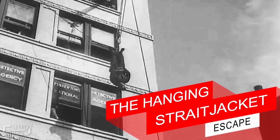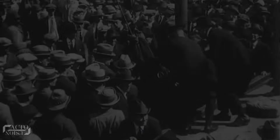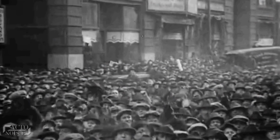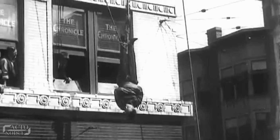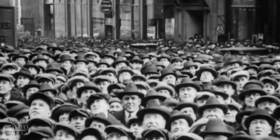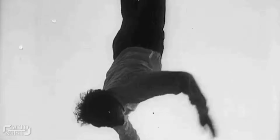At number 7, the Hanging Straitjacket Escape. The great Houdini usually performed this trick on the streets in presence of a large crowd. It was one of Houdini's most popular publicity stunts, where he would strap himself into a regulation straitjacket and be suspended by his ankles. A huge crane would then lift him up from a tall building so that the audience could see what he did, thus convincing everyone that there was no trick to the feat. Houdini would then make his magical escape in full view of the assembled crowd.